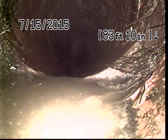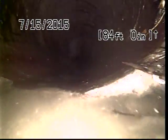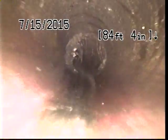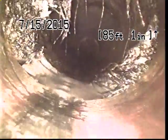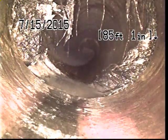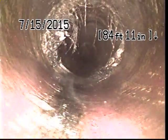Okay, at 83 feet, we have a slight offset and root intrusion in the line. As you can see, we have another section right here at 85 feet, slight offset and root intrusion.